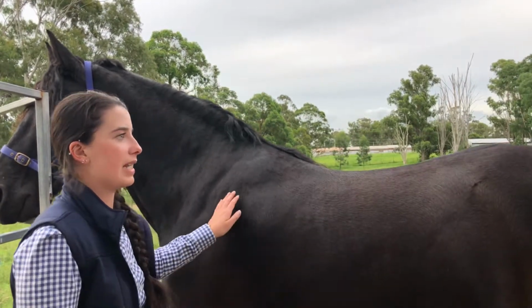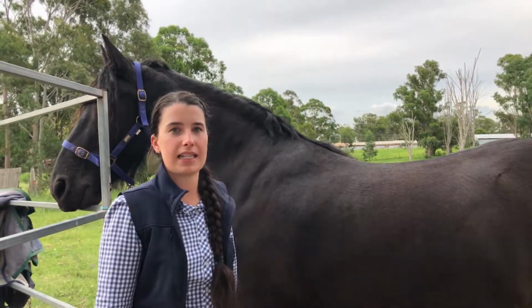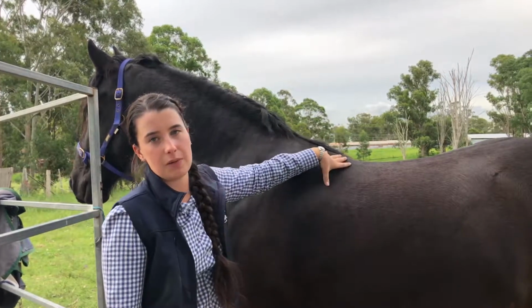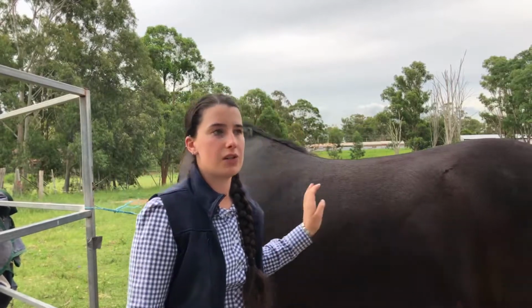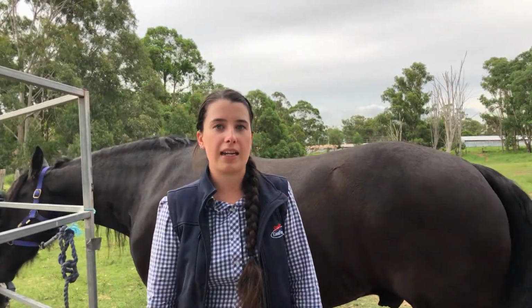So I would probably place him about a 6, 6.5. I wouldn't quite say he's a 7 because he doesn't have a lot of fat deposited along his neck and withers, but does have a little bit more fat along his shoulder and along his ribs. So that's why I'd probably put him in the middle there, 6 to 6.5.